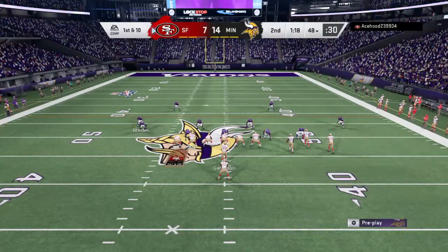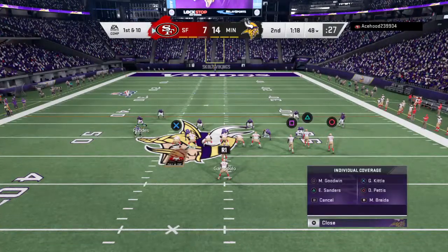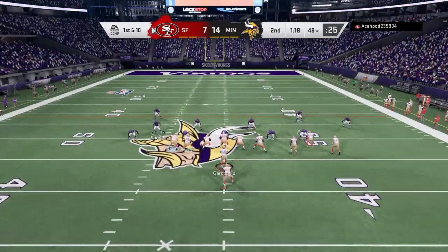Hey, orbit. Mike 5-4. I don't think you got it.